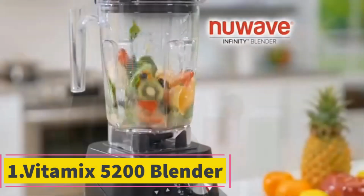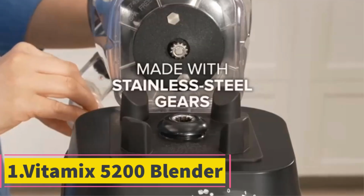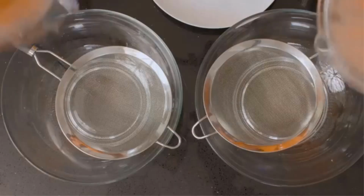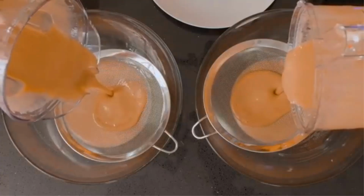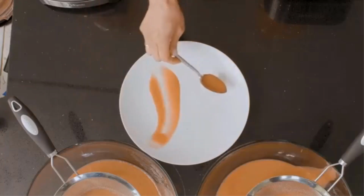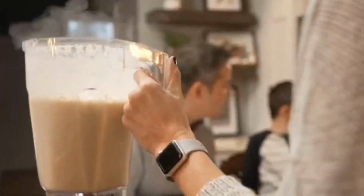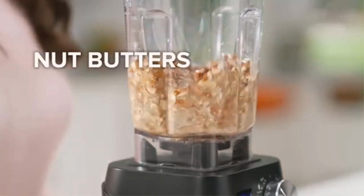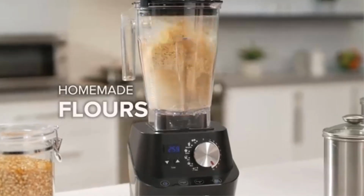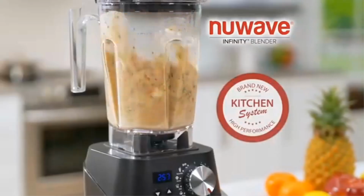Product 1. Product name Vitamix 5200 Blender. The Vitamix 5200 blender is a powerful, professional-grade blender known for its durability, high-performance motor, and versatile design, fitting well with users interested in premium kitchen appliances. This model comes equipped with a large 64-ounce container suited for both family-sized and single-portion blending. The self-cleaning feature simplifies maintenance, just add a drop of dish soap and warm water, and the blender cleans itself in 30 to 60 seconds.